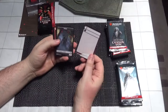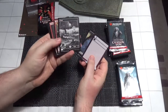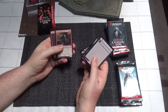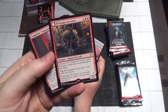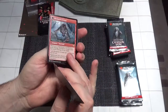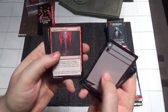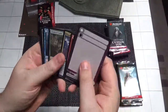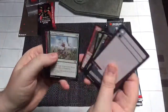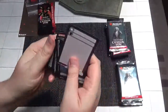Okay, so we've got a blank to start with, zombie, plains. Love that nice black and white plains, that is very beautiful. It's very weird that it's a white. Then we got our rare card, Ill-Tempered Loner, which is one of those transform cards. Vampire's Vengeance. Wandering Minds. I'm not going to read all of these out every time. I'm just sort of might as well just keep it to the fun stuff.